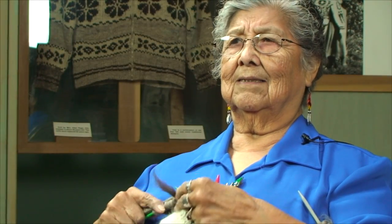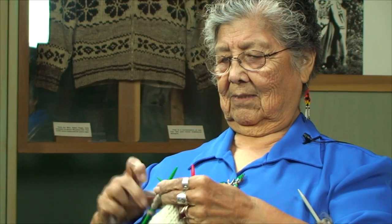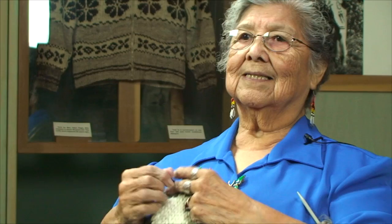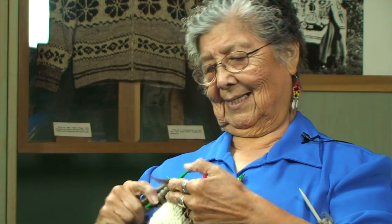So do you think that in 50 years we'll still be having Cowichan sweaters here, or do you think we're going to lose that? Yeah, because they don't want to do it. To them, some would like to, but they just, I don't know. They can't learn.